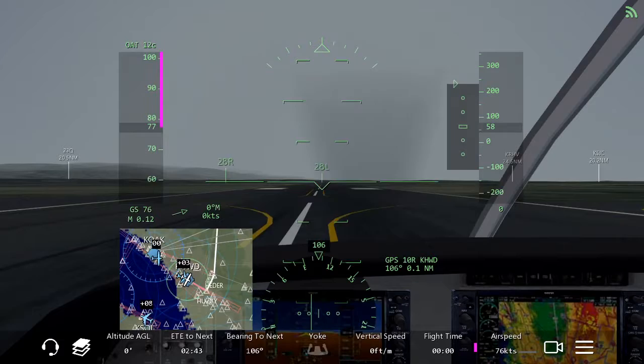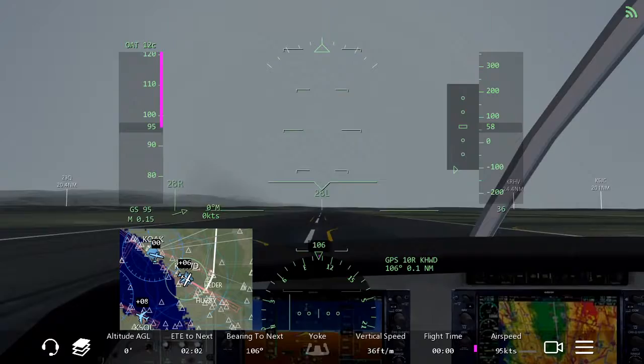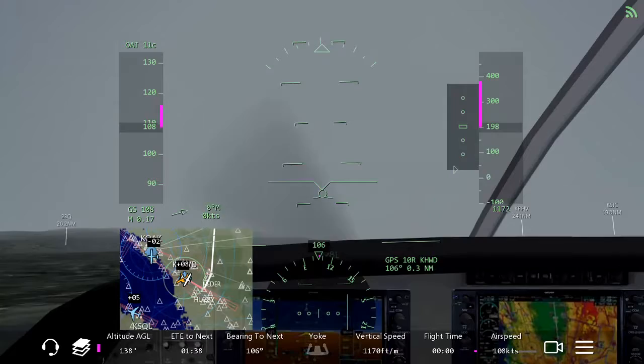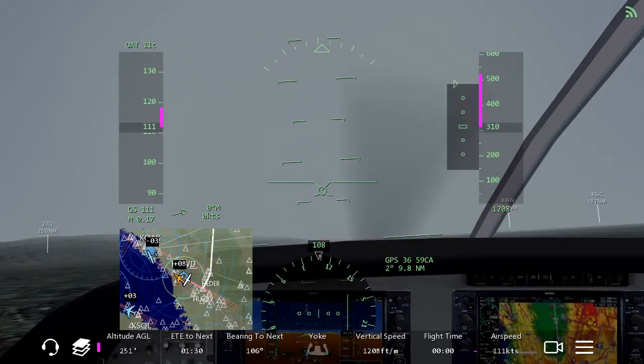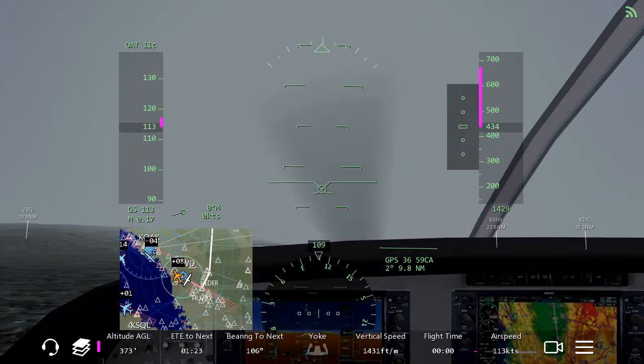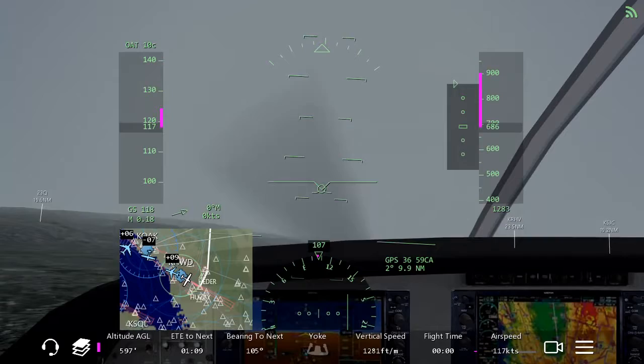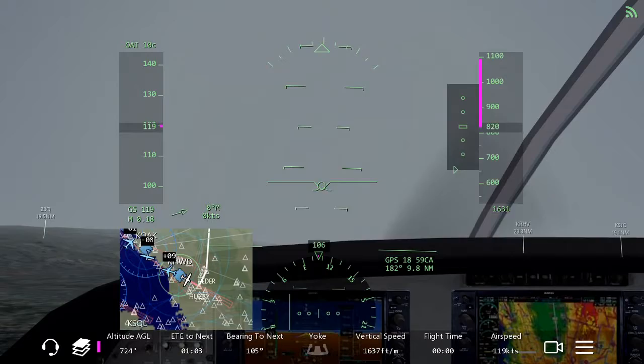Rotate. And then we have positive climb and gear up. Yep, gear up in a fixed gear Cessna 208. How awesome is that? And now we are going to be turning crosswind, and then we are going to be en route to 59 Charlie Alpha. Flaps zero.